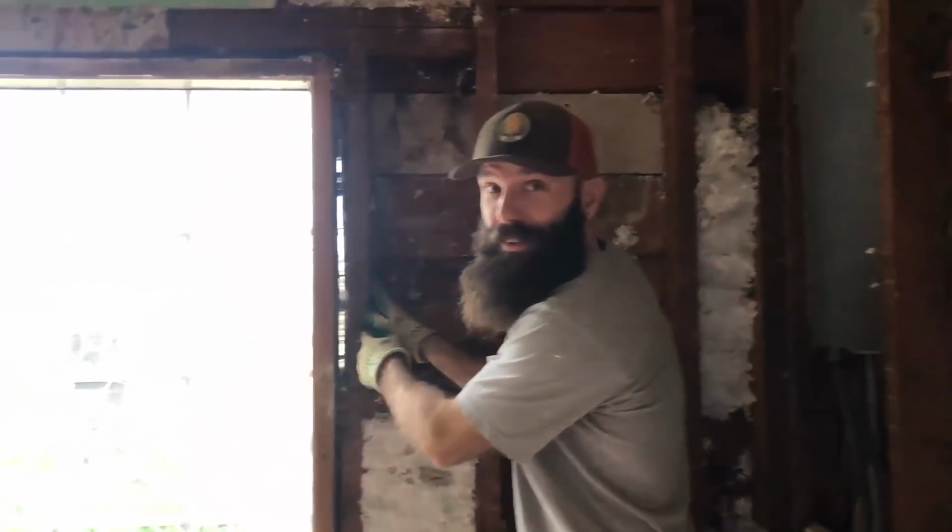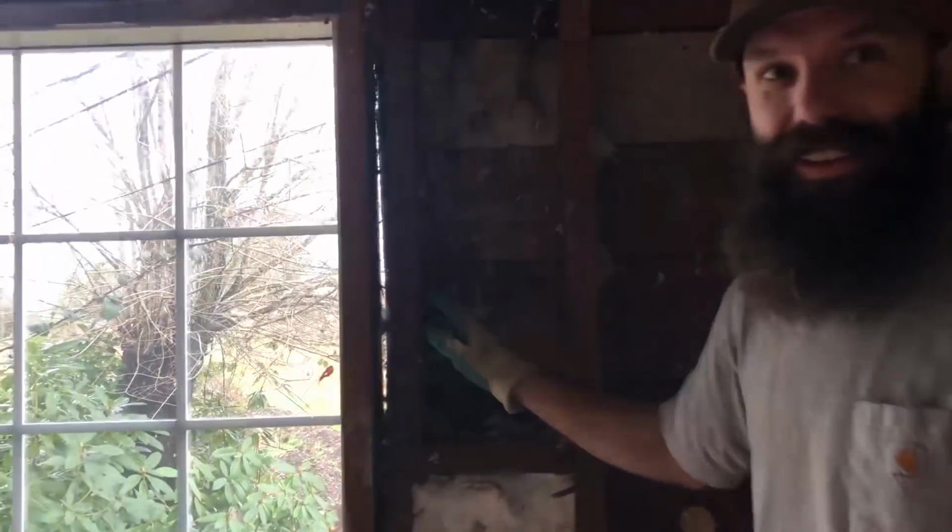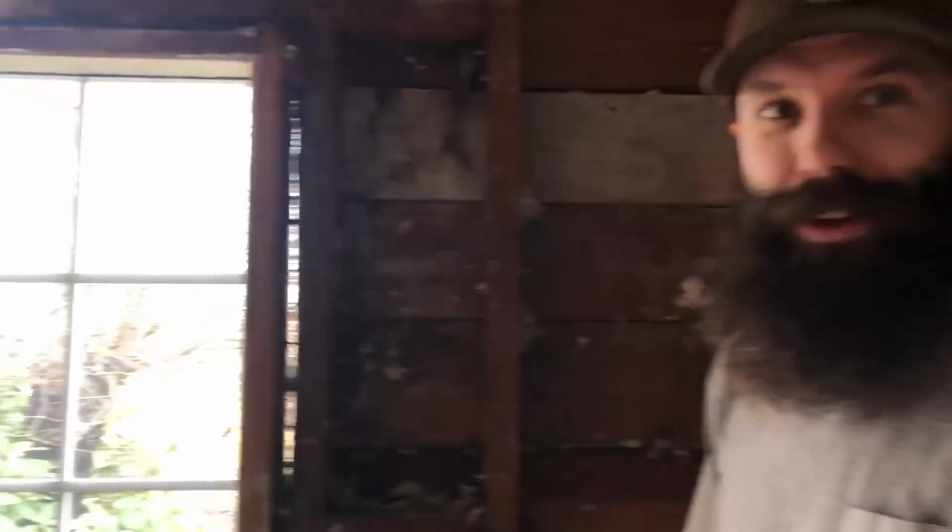There's the outside. You feel a little draft coming in? I think it's supposed to be light now. A little chilly.